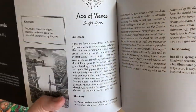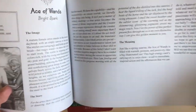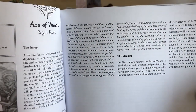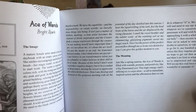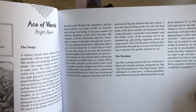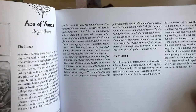The story: for the artist, there's nothing more exhilarating or daunting than the white space waiting for the first mark. Oh, that's why I like new notebooks. Oh, I've got so many of them. We have the capability and the responsibility to create worlds. We literally draw things into being. It isn't just a matter of blithely dabbling. A true artist becomes a channel for divine inspiration, the creator, and they find a unique expression through the creator.